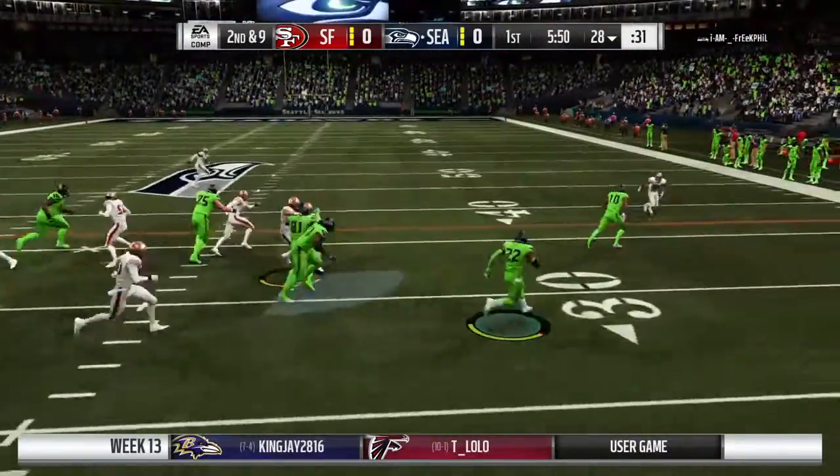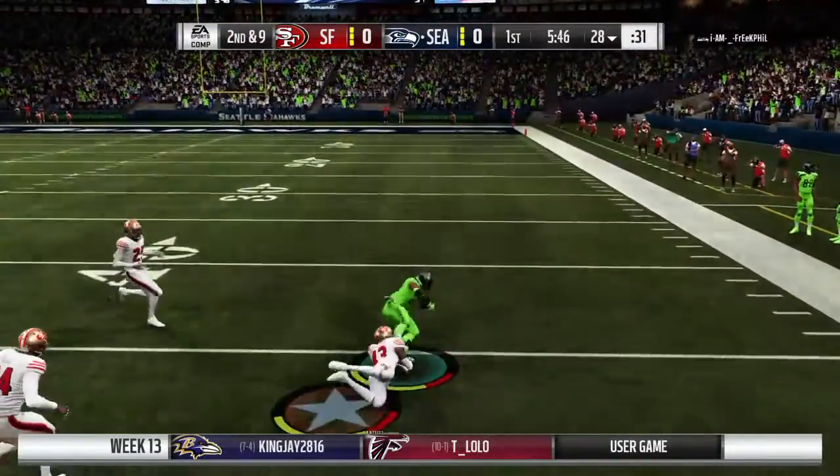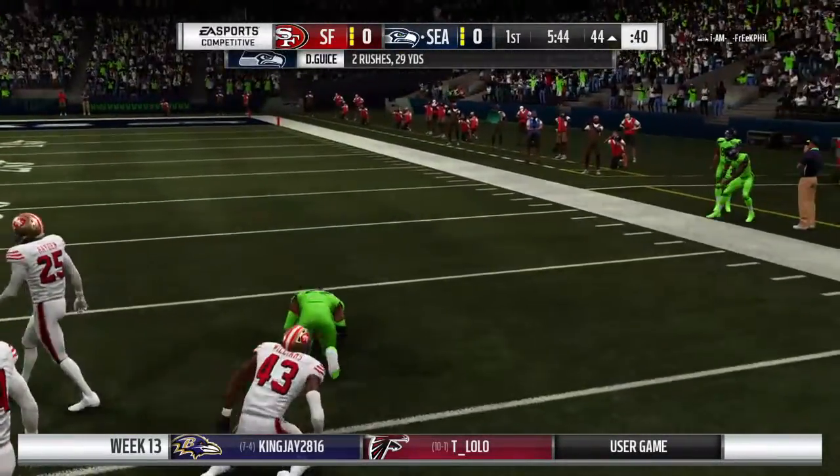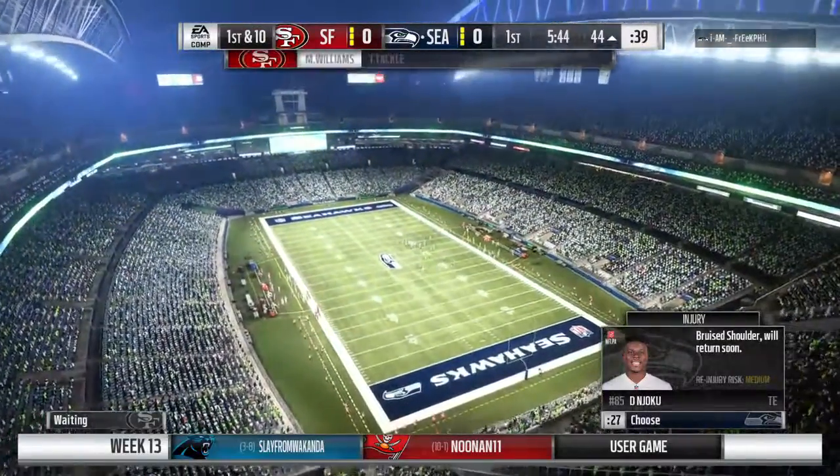Geis with a carry on second down. Space to maneuver at the 40. And finally taken down at the 44-yard line. That one 28 yards on the ground.